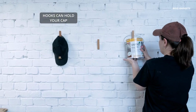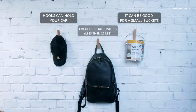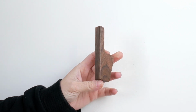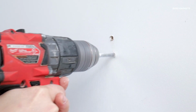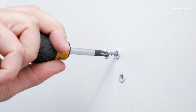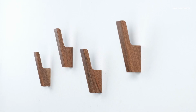Their sleek, minimalist design effortlessly complements any interior style, from mid-century modern to farmhouse chic. Installation couldn't be simpler, with included mounting hardware and a detailed template that ensures perfect placement every time. These versatile hooks provide reliable storage for coats, bags, towels, and accessories throughout your home, from entryways and bedrooms to bathrooms and laundry rooms.